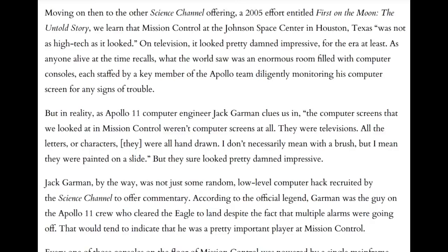But in reality, as Apollo 11 computer engineer Jack Garman clues us in, quote, "the computer screens that we looked at in Mission Control weren't computer screens at all. They were televisions. All the letters or characters, they were all hand-drawn. I don't mean with a brush, but I mean they were painted on a slide. But they sure looked pretty damn impressive."